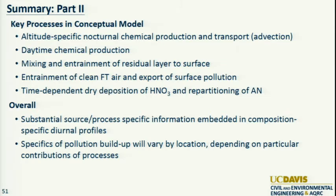Overall, if we think about everything that we did, there's a lot of source and process-specific information embedded in these composition-specific diurnal profiles. We've really tried to mine those. And then the specifics of the pollution buildup are going to vary by location depending on the specific contributions of all of these processes. I think we can explain some of the differences in how pollution events build up between Bakersfield and Fresno, but that's all kind of vague thinking. So anyway, that's all I got. Any questions about part two?